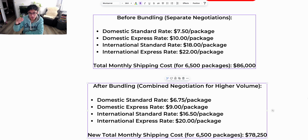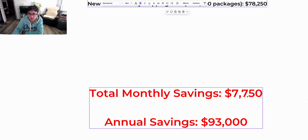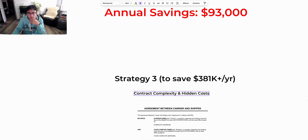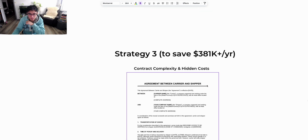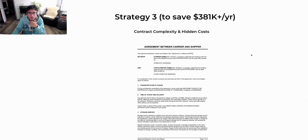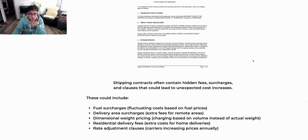As you scale, the saving increases, and there's a good chance you're going to scale throughout the year. So the total saving is $7,750 per month. That's $93,000 in annual savings. So let's go to strategy 3. This one will allow you to save $381,000 per year. So it's all about the contract complexities and hidden costs in contracts and fees.